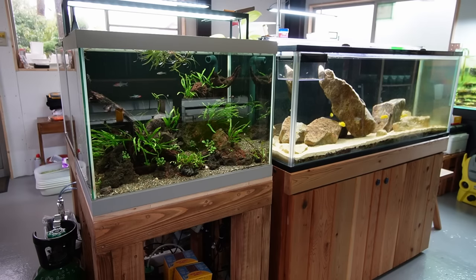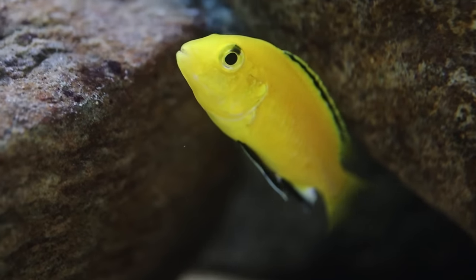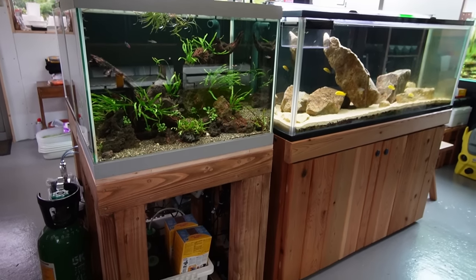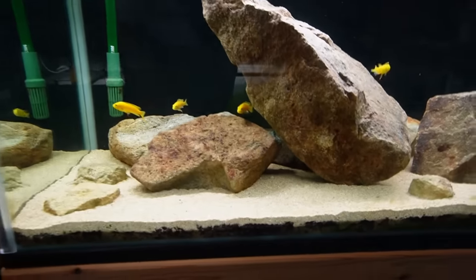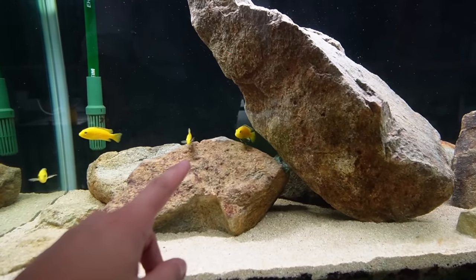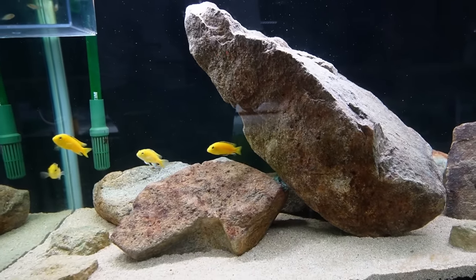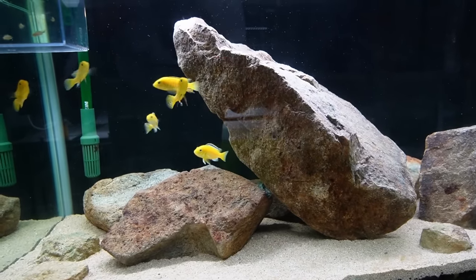And the tank next to them is my African cichlid tank, my Mbuna cichlids, the yellow lab cichlids. And recently, just about 1.5 weeks ago, I got some babies. One of my females over here was holding eggs, and I could tell because the mouth was very droopy, and I knew it was holding something.